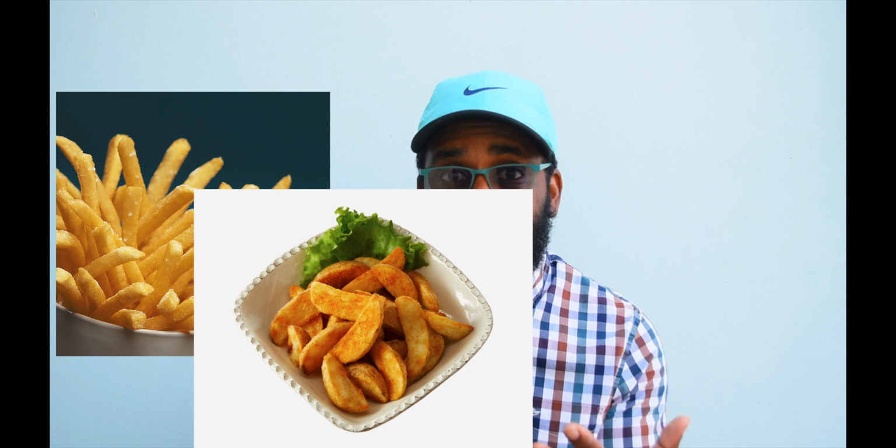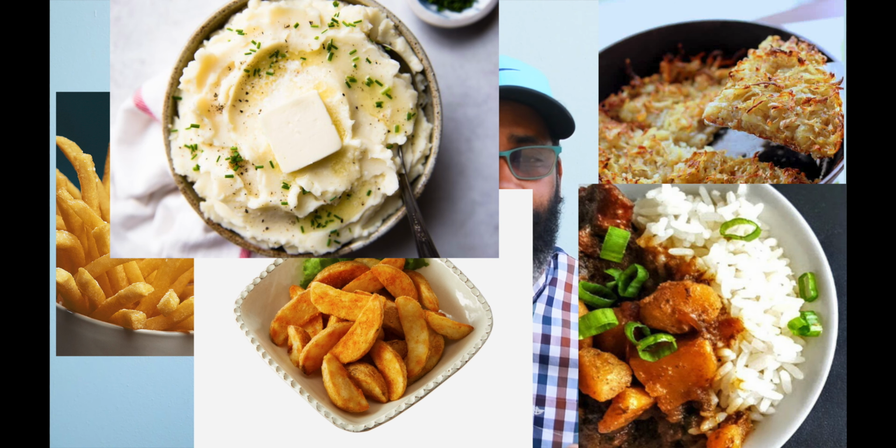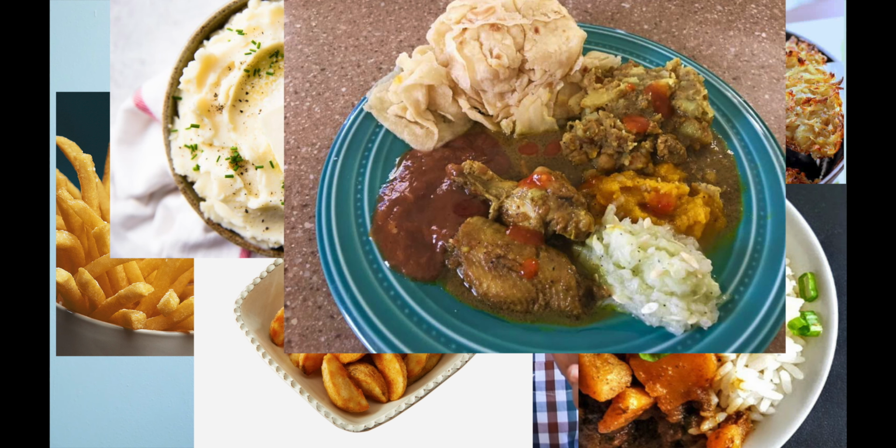Right. So now that you've grown your potatoes, you're probably wondering, what should I do with all of these potatoes? Well, you cook them. You have different recipes you can try. Or you give them away, or you replant some of them. Oh my goodness, you have French fries, or you can do wedges, or mashed potatoes or hash browns, or you can put it in stewed chicken, or you could do curry chicken with roti.